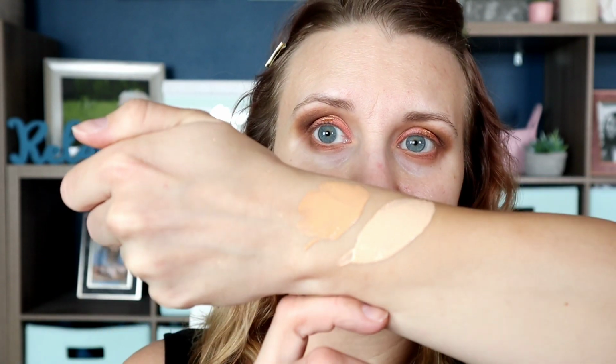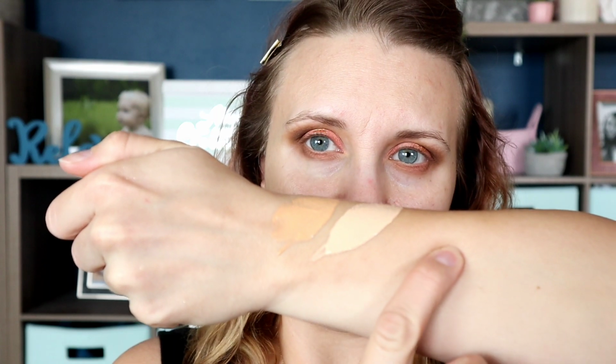But let me just kind of see here. So this is Sand right now. Oh, see, now it's looking really warm on me. So I think what I'm going to do is mix Sand with a little Linen, just to lighten it up a little bit. Here, I'm going to show you on my arm how different those two colors are. So it's Porcelain, which I'm not showing you right now, Linen, Sand, and then Honey. That's a pretty big difference, don't you think? A huge difference. So I'm just going to mix these two together, and then I think that'll be a good match for me.